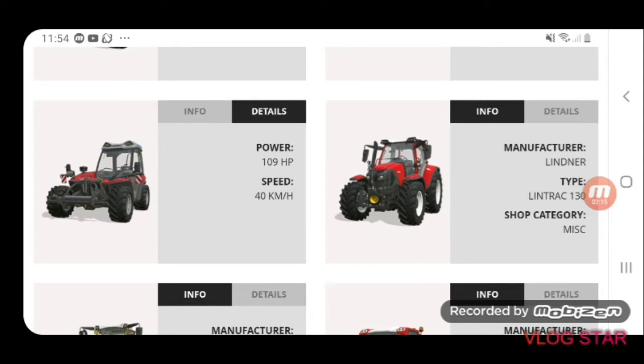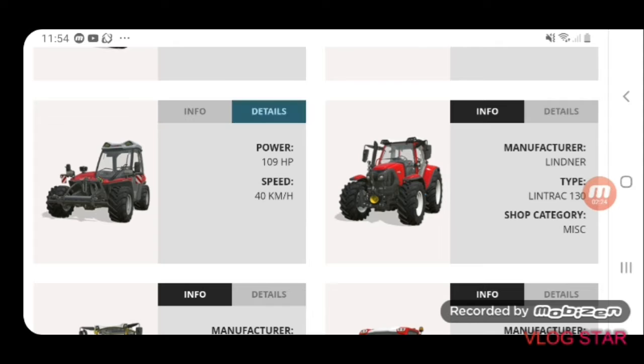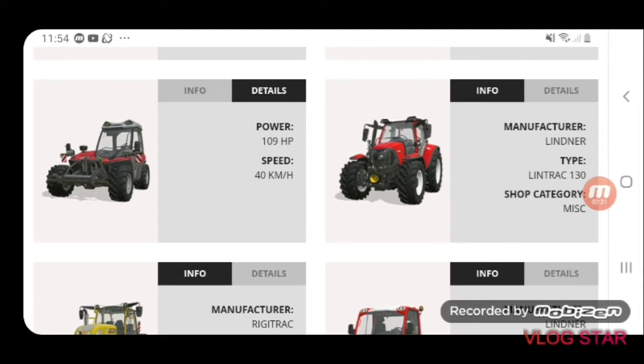Then we got this utility sort of vehicle. Yeah, some small tractors. Horsepower is 109, 40 kilometers an hour. Now we got this new tractor that's come to the game.